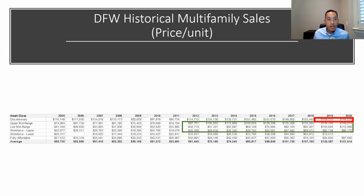So here's a high level snapshot of where price per unit is coming in historically. If you look back all the way to 2011, 2012, on average it was $60,000 per unit across all asset types and all asset quality. From there, it's grown almost double to close to $120,000 per unit. We have not really seen a retreat from that in your upper mid-range, lower mid-range, and upper workforce, which is really your B and C product.